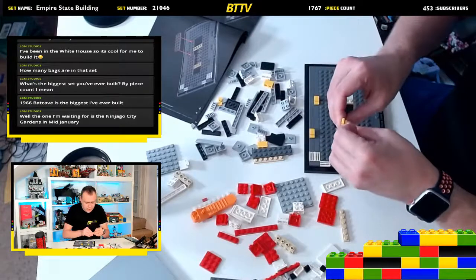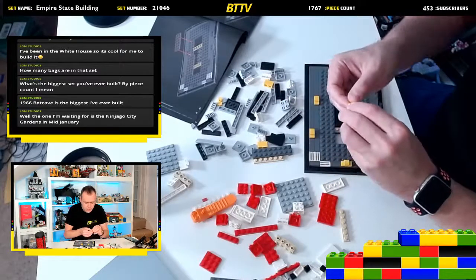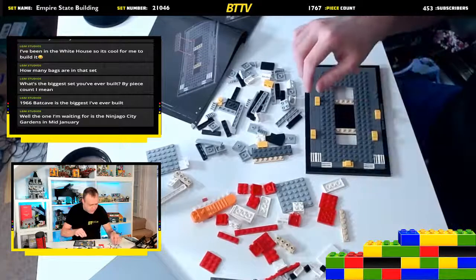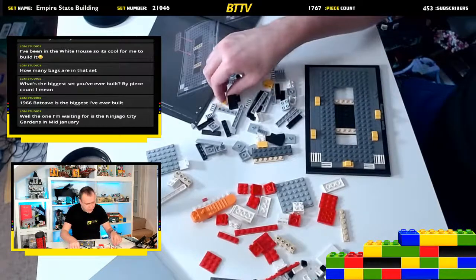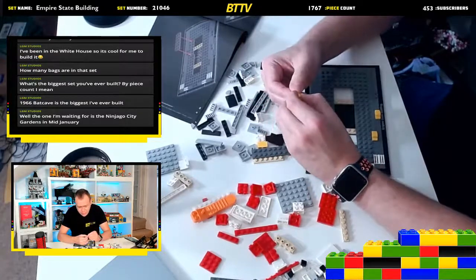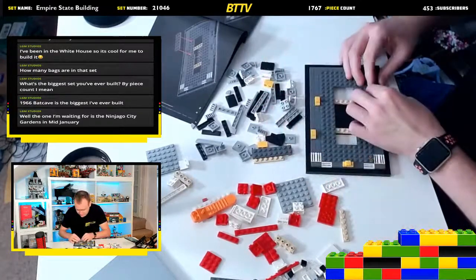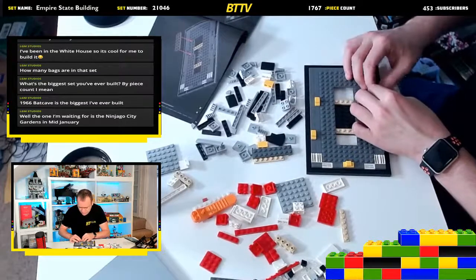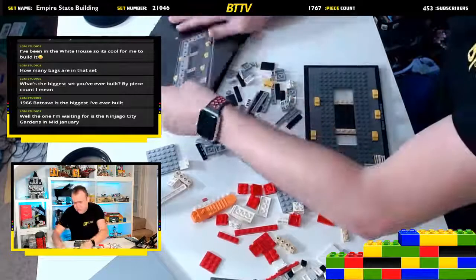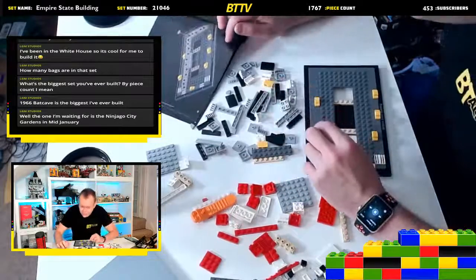City Garden set hopefully is as good detail as the original City set. It's almost like another level of detail when you build these sets. So hopefully they've continued that. I know it's quite a large part count, over 5,000, isn't it? So hopefully they've continued with the level of detail.